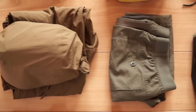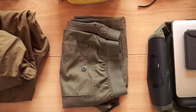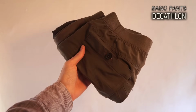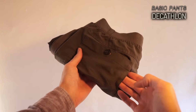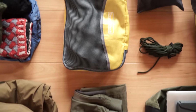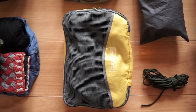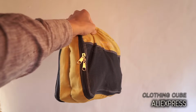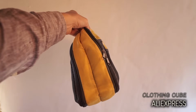For general pants I use a very simple one I bought at Decathlon. I'm looking forward to swapping this one out for a more casual looking model with some stretch in it for a more comfortable feel. Things like extra t-shirts, socks and underpants, I like to organize them in this clothing cube I bought from AliExpress. It's very simple and functional.